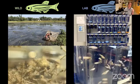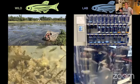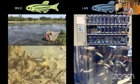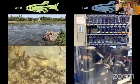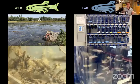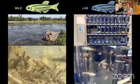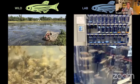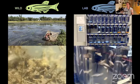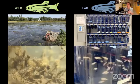But we also know that the water temperatures in the wild can fluctuate dramatically over seasons. So in the wet season, there's a lot of water coming down from the Himalayas in northern India, and that brings down cold water. And then in the dry season, it can become stagnant and shallow, slow-moving rivers and very hot water temperatures. So we think that they have a good capacity to acclimate to these different temperatures. While in the lab, the fish have been at 28 degrees for 150 generations with almost no thermal fluctuation.